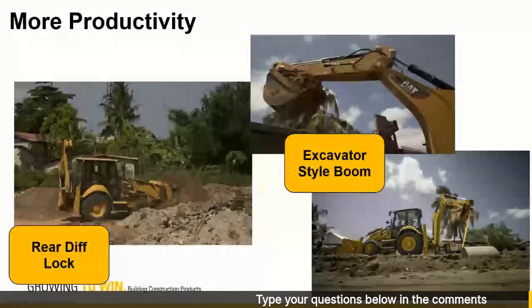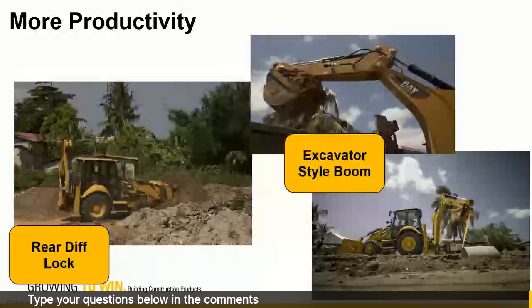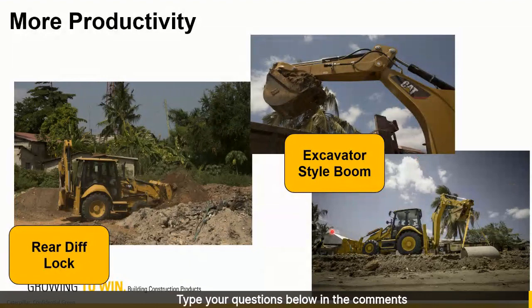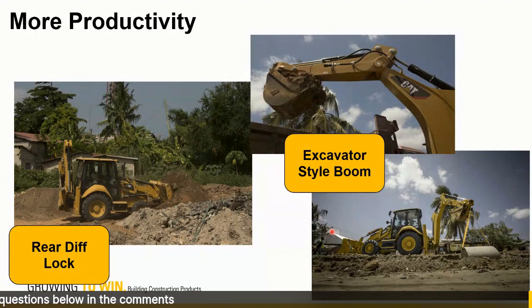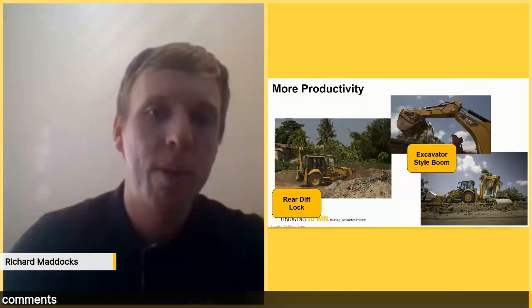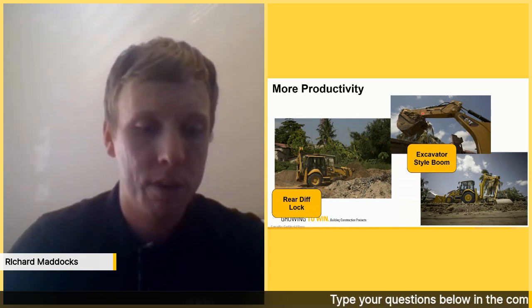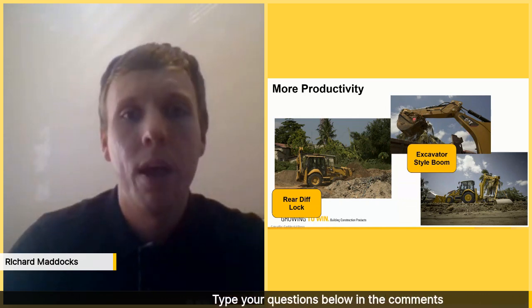The excavator style boom, hopefully you can see some of the pictures here on the screen. This excavator style boom, it's fair to say that this has become iconic to Cat Backhoe Loaders since it was introduced on our machines, and this helps boost productivity in a number of ways. You can see here, truck loading, we can get extremely close to the truck, allowing for quicker loading cycles.